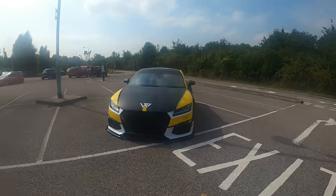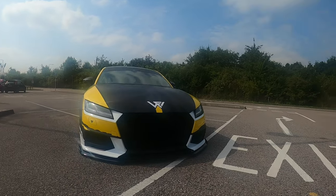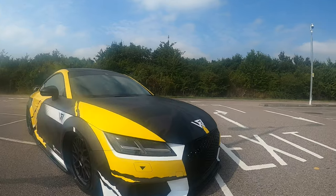Everybody's done with this TT so we can have a look ourselves. Lovely livery. Bagged, debadged.